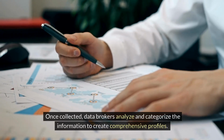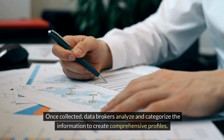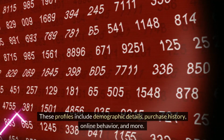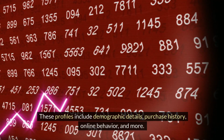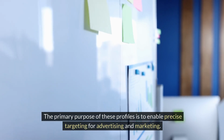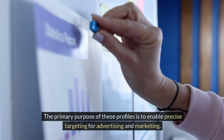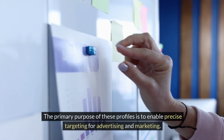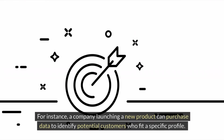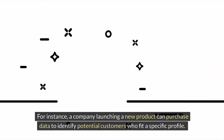What do data brokers do with your data? Once collected, data brokers analyze and categorize the information to create comprehensive profiles. These profiles include demographic details, purchase history, online behavior, and more. The primary purpose of these profiles is to enable precise targeting for advertising and marketing. For instance, a company launching a new product can purchase data to identify potential customers who fit a specific profile.